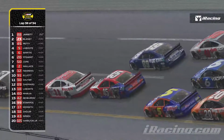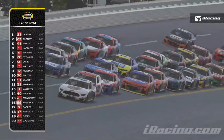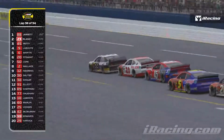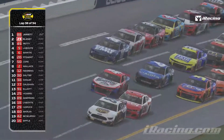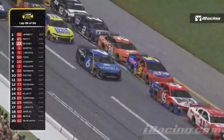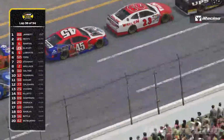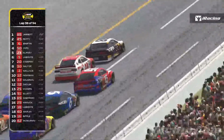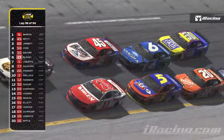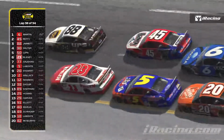Morgan Shepherd leads the outside line. Kyle Petty to the outside, looks for a moment, and goes back to the bottom. Dave Blaney continues in second. Kyle Petty back to the outside with help from the 6 of Mark Martin. This time the 88 blocks. That was a good move.